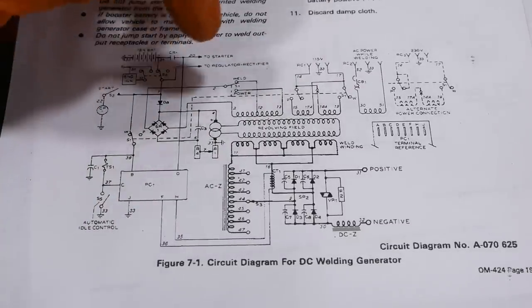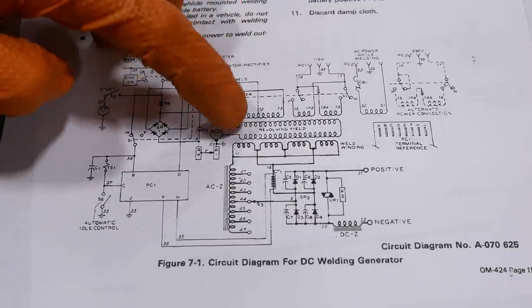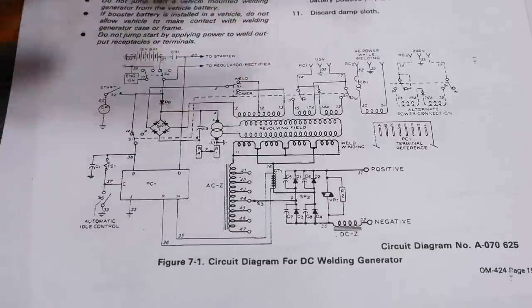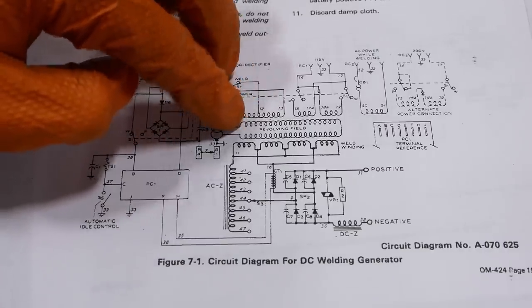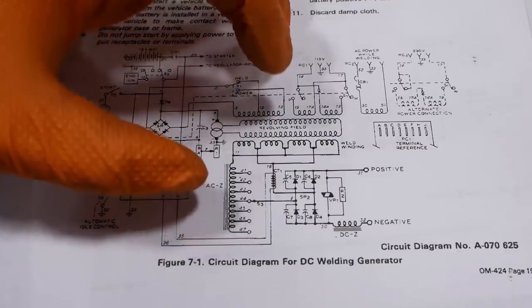Now, I have seen on some older machines, they don't have this excitation circuit. Instead, they rely on residual magnetism. Essentially, they're relying on the iron in the generator to hold magnetism after the power goes out.